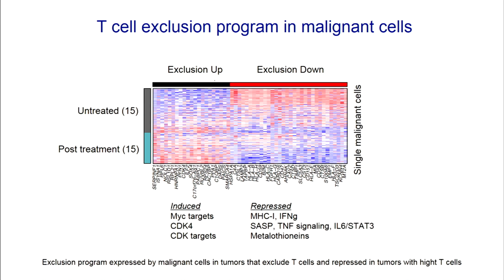What happens is that this program is responsible for exclusion of T cells from the tumor. So when it's induced, there are no T cells coming in. And when it's repressed, T cells can come in. And you can see the signature here.